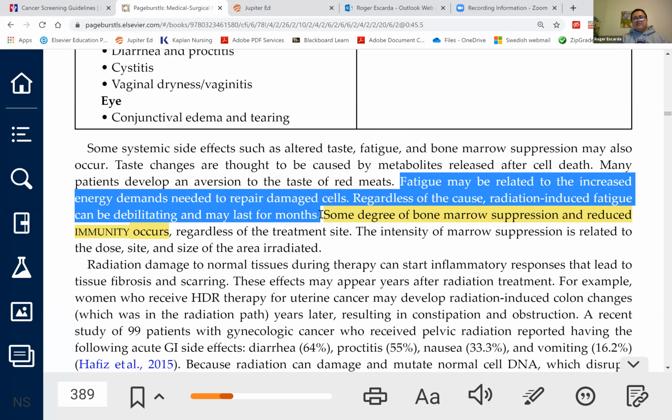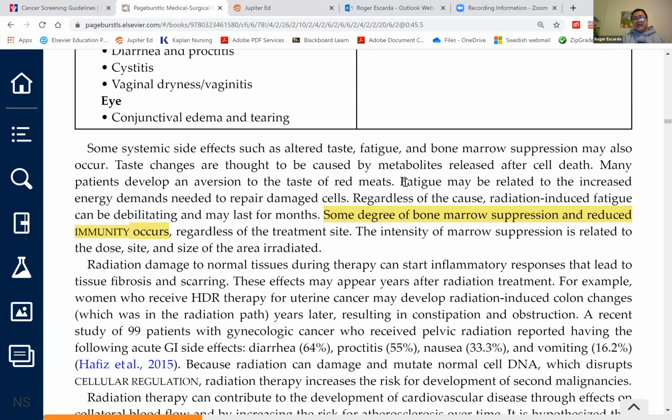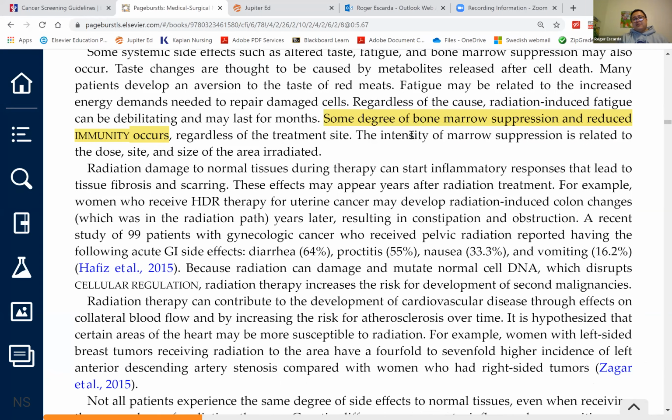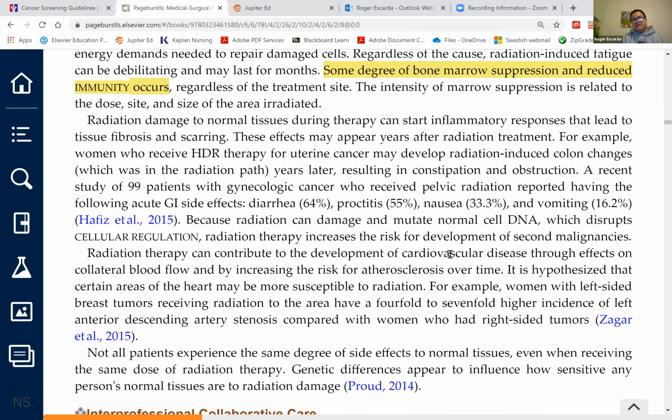Some fatigue in radiation can be explained, some can be unexplained. But that is one thing that happens with patients receiving radiation. Although the fatigue in chemotherapy is more because of the anemia, that one we can explain, but this fatigue in radiation therapy sometimes can't be explained, why they have fatigue when everything else checks out fine.